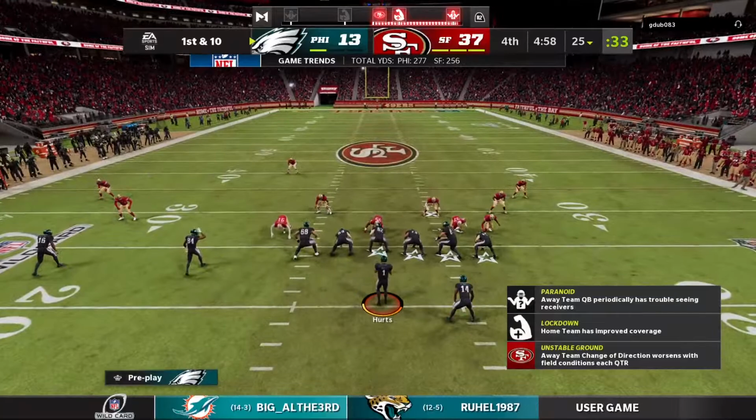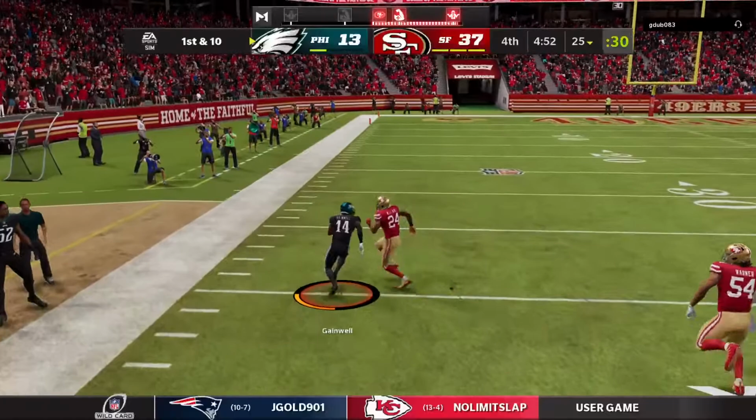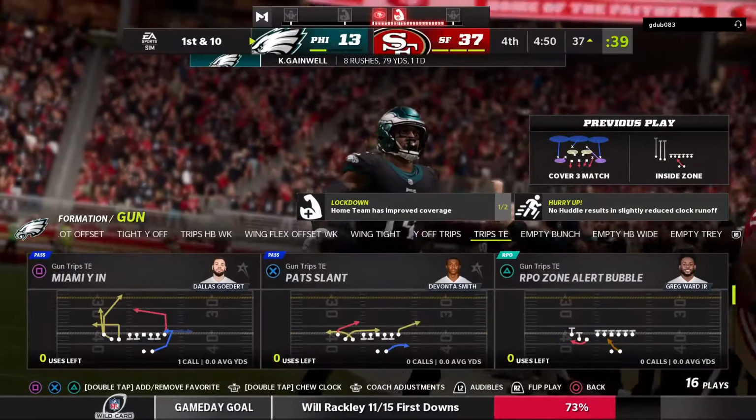Hurts and the Eagles come up here first and 10 at their 25-yard line. And they'll begin on the ground with Gainwell. Gainwell, a first down and more, and down right around the 37. 79 yards rushing now on 8 carries for him so far.